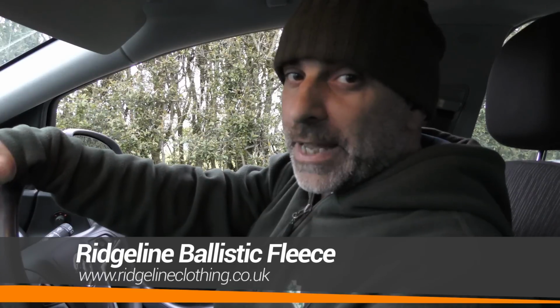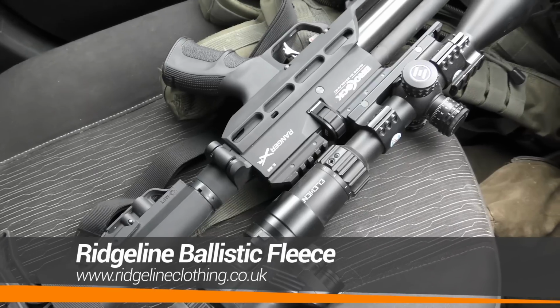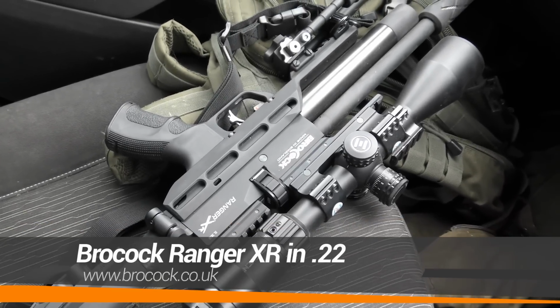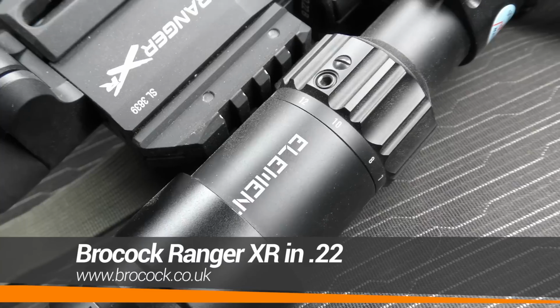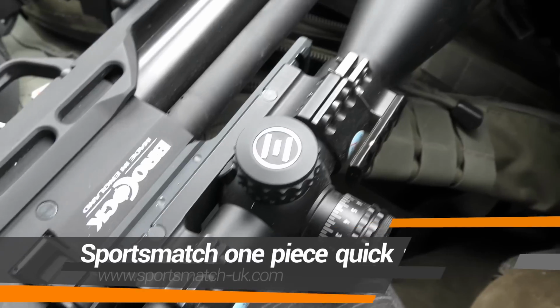This morning I've come down to a local dairy farm to see if I could do something about the number of crows and magpies around the farm buildings. Now, being that we're shooting around livestock, an air rifle is the perfect tool for the job. This morning I brought with me the Brocock Ranger, which is probably my favourite air rifle from the Brocock range. This little rifle is in .22 and I've got an Element Helix scope on there, sports match mounts as always.